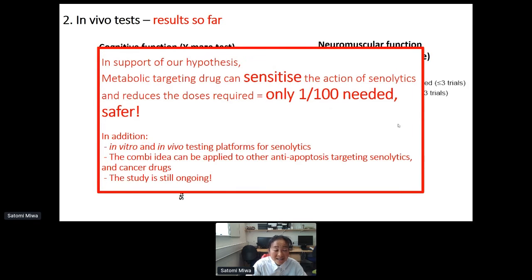To summarize, in support of our hypothesis, a metabolic targeting drug can sensitize the action of senolytics and reduce the dose required. We have shown only 1% is needed, so it's safer. In addition, from this project, we established both in vitro and in vivo testing platforms for senolytics, if anybody is interested.